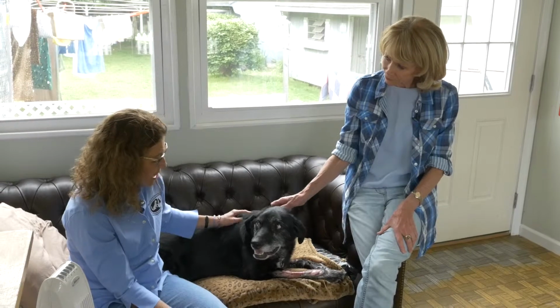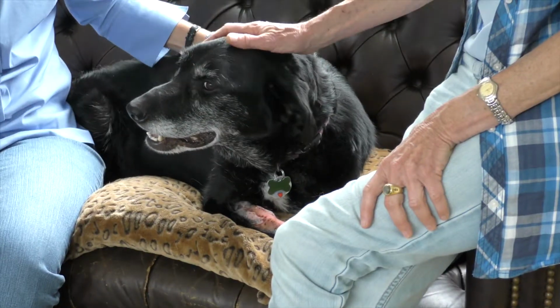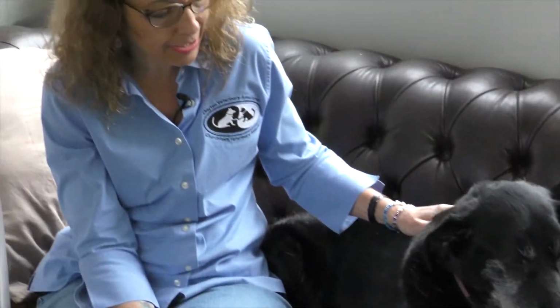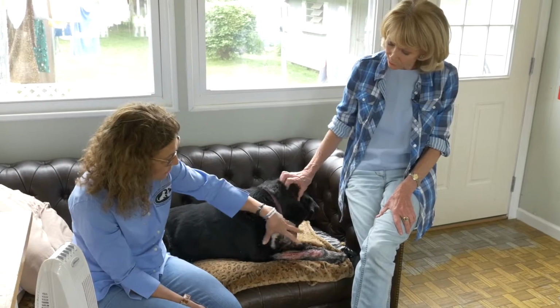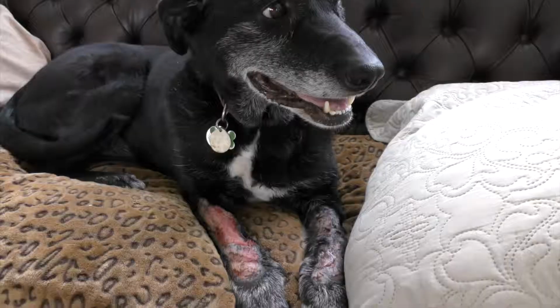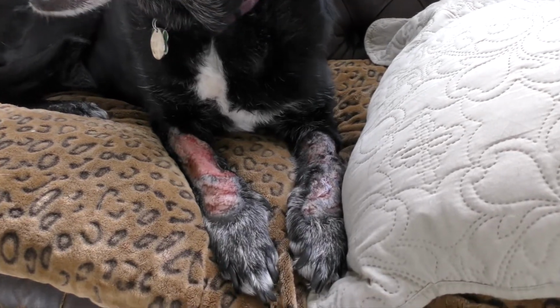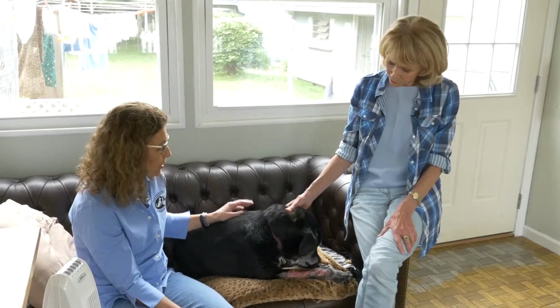So Shadow's about 11 years old, and she spent her entire life chained up to a tree living outside. She was turned in, and Brookline Labrador Rescue took her in, and she's got this severe deformity and irritation of the front legs. This would be very difficult for a foster parent to deal with around the clock. So Brookline works very closely with Monkey's House and asked if Michelle could be the foster for this dog so that she could get the care.